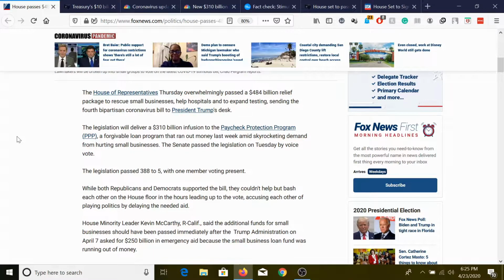The House of Representatives Thursday overwhelmingly passed a $484 billion relief package to rescue small businesses, help hospitals, and expand testing, sending the fourth bipartisan relief bill to Trump's desk. The fourth one. So I guess this would be stimulus 4.0. The legislation will deliver a $310 billion infusion to the Paycheck Protection Program, PPP, a forgivable loan program that ran out of money last week amid skyrocketing demand from hurting small businesses. The Senate passed legislation on Tuesday by voice vote. Legislation passed 388 to 5 with one member voting present.